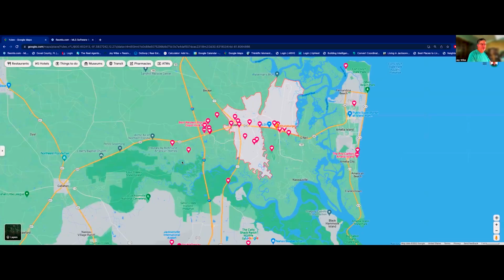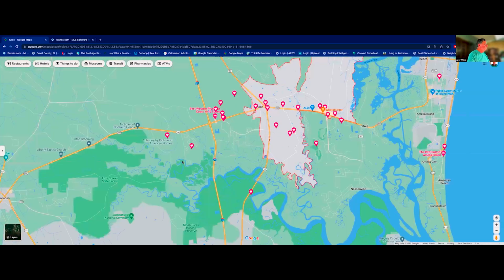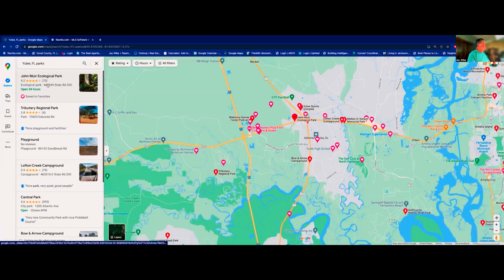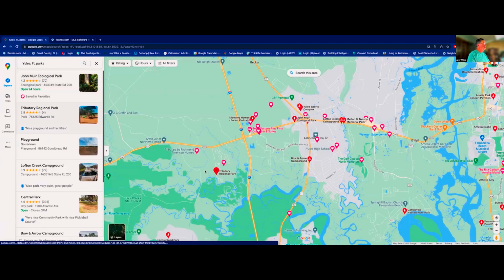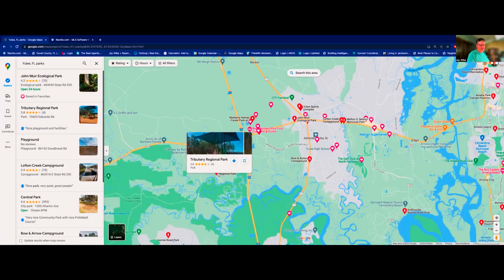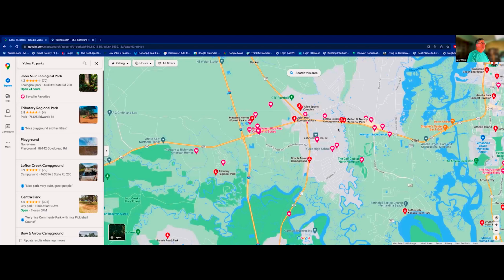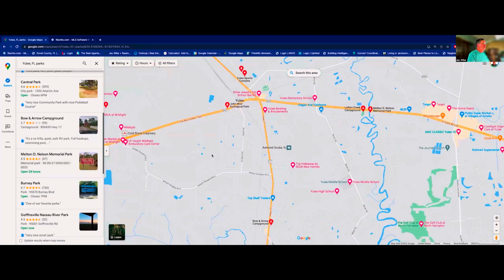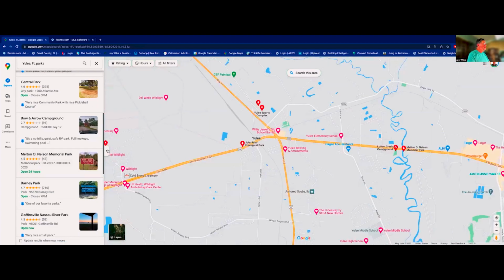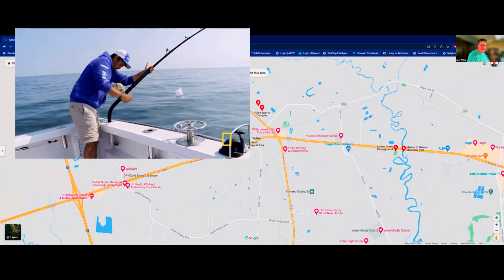I did want to let you know that there's a lot of parks and activities in Yulee. There's John Muir Ecological Park over here, Tributary Regional Park, which is in the Tributary community, which is right over here. Lofton Creek Campground, which is going to be right over here off Lofton Creek. And there's quite a few more besides that as far as parks go. There's golf, tennis, fishing.